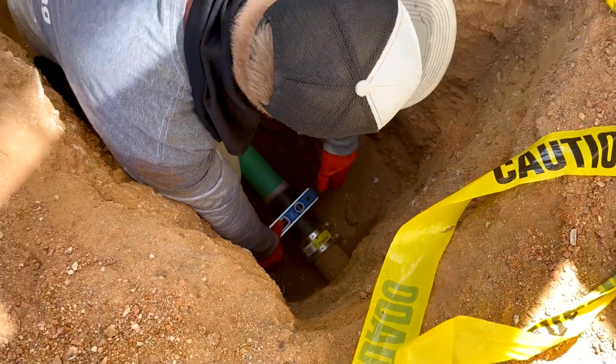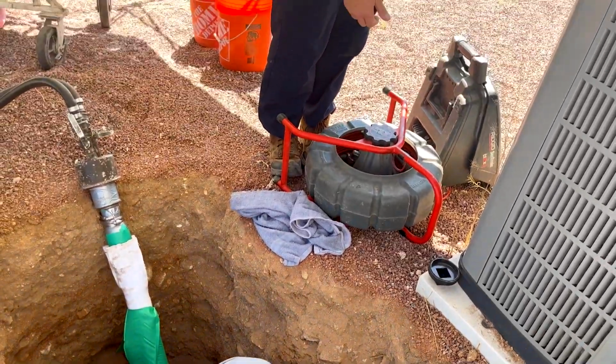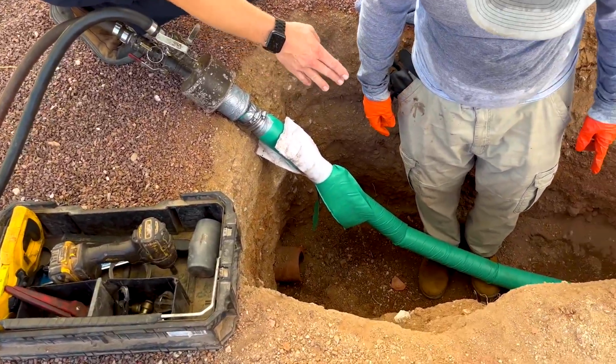On the secondary lines, if there is a large crack, a lot of times what we have to do is run a foam gun in there, fill the pipe up with foam, and then sand it out so that the coating doesn't fall into the crack.